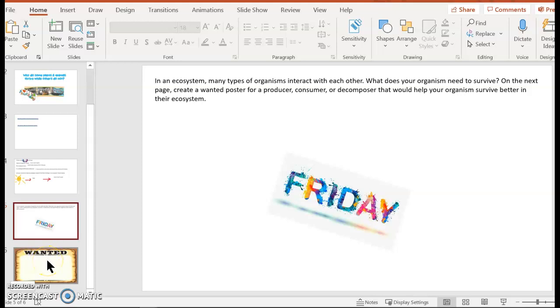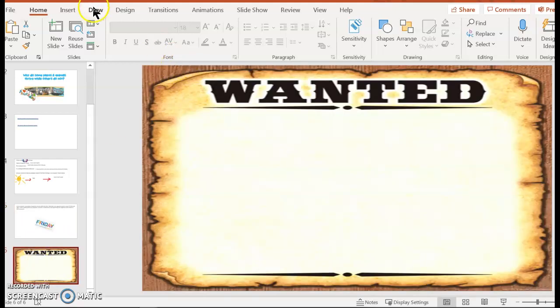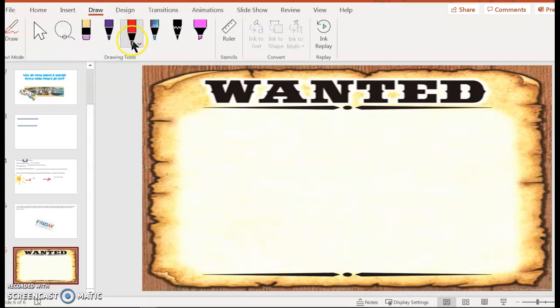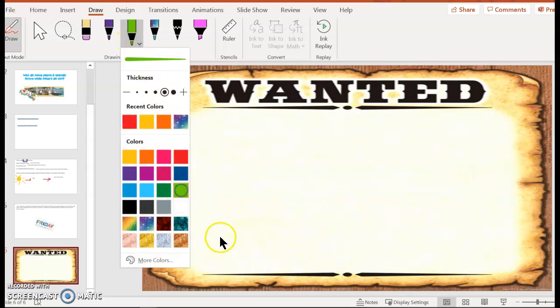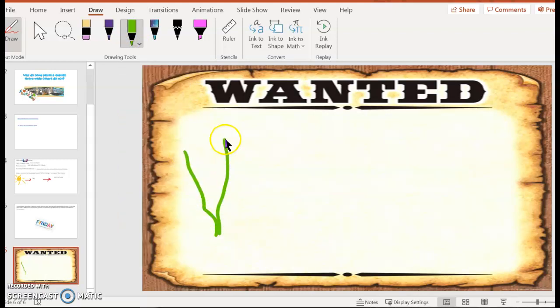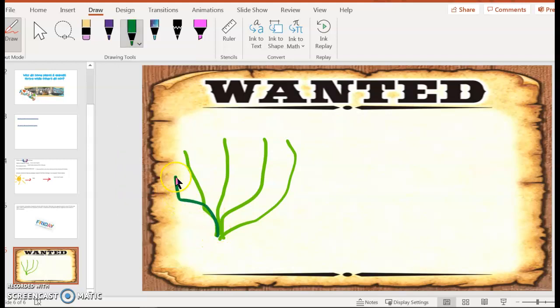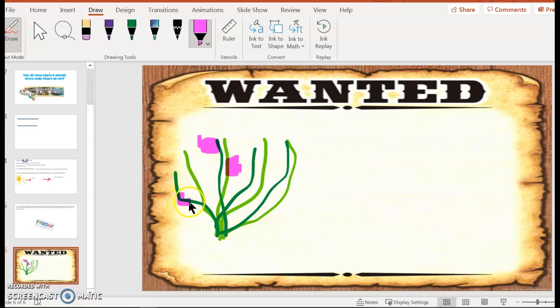Well, I know my devil's hole pupfish eats plants. It eats algae. So I'm going to maybe create a new kind of algae for my devil's hole pupfish. So I'm going to draw algae as green. Let me see. I'll make some. I'll do some different greens in here too. Make it really pretty for the devil's hole pupfish. Maybe I'll even add some other colors. We'll do some flowers on this algae. This is a pretty algae.